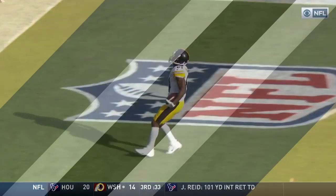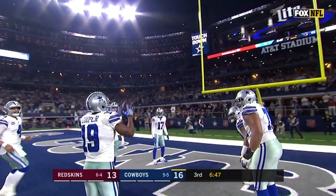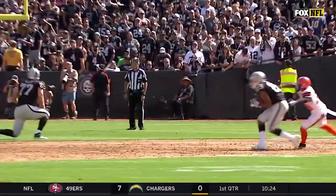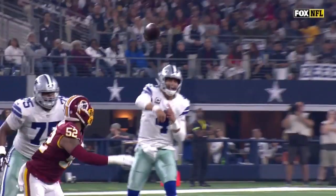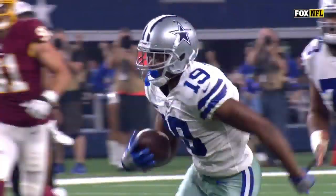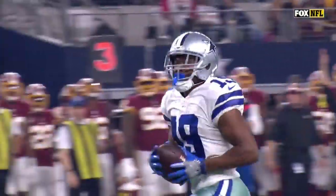Number 3 on my list is Amari Cooper, who, let's be honest, has been rather mercurial in his time in the NFL. But if you listened to me all the way back in his rookie year, the one thing Cooper came into the NFL knowing how to do was get open, at least when he's motivated to.